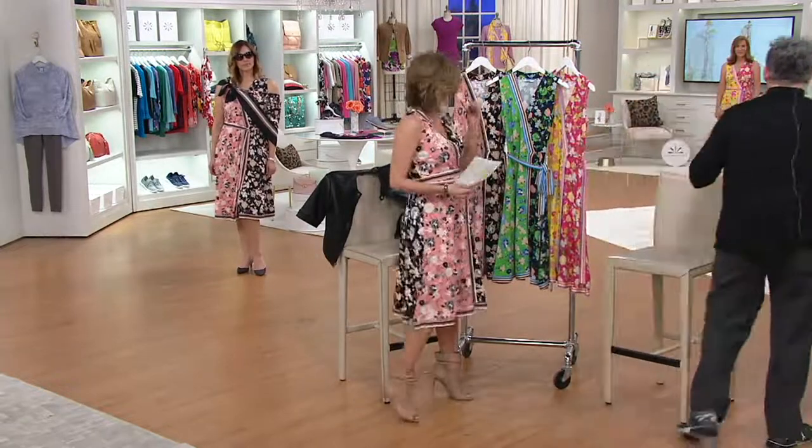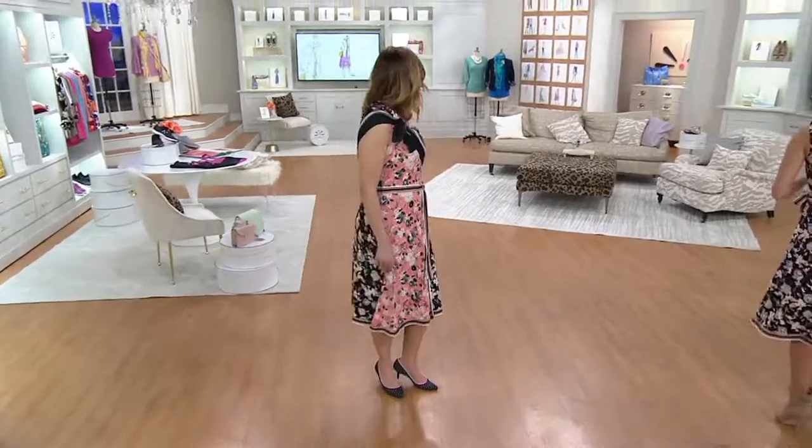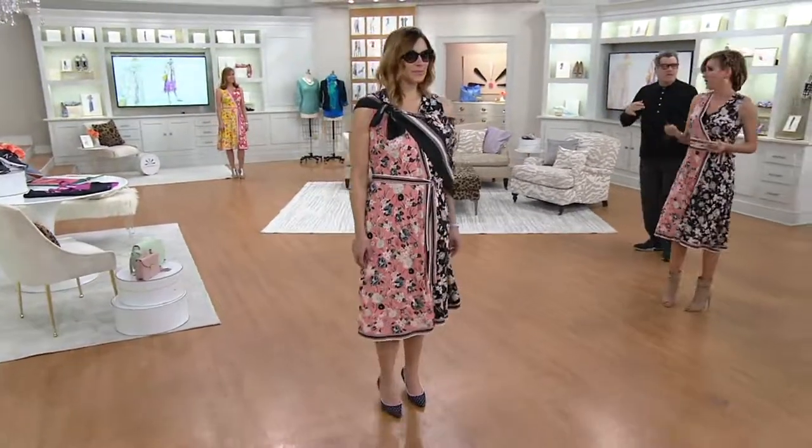Then I was talking to Kelly a little bit earlier and she was like, well, I'll just show it in the demure way with the snap shut. Exactly.